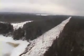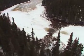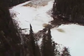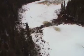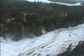Plus we also haul swamp mats, we call them. They're about 14 feet long timber, and we put them across creeks and certain spots to build ourselves little bridges to get across. And in the wintertime we can build ice bridges with snow and that, and cross certain sections of the line where we can't get to in the summertime.